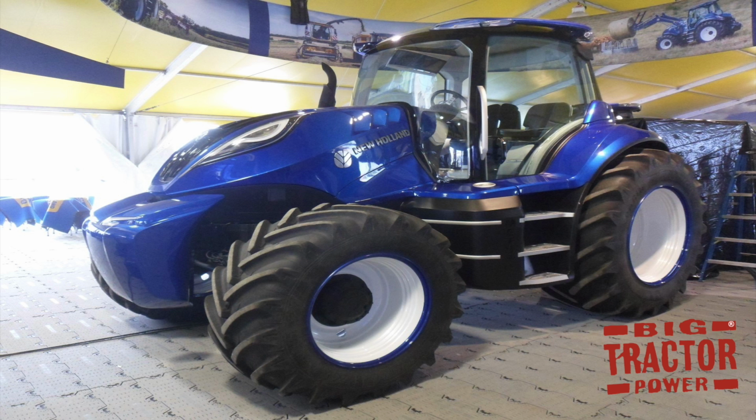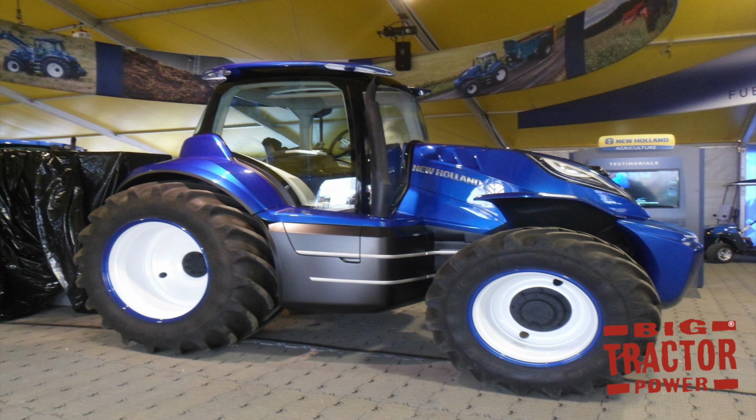New Holland has been promoting the idea of alternative energy in tractors for several years, and at the 2017 Farm Progress Show, they have introduced a new tractor under the theme of fueling the future, and this tractor is powered by methane. This is a waste product that comes from animals and silage and other rotting waste products on the farm, and New Holland is hoping to turn that waste into power for tractors in the future, and this is certainly a very exciting concept.